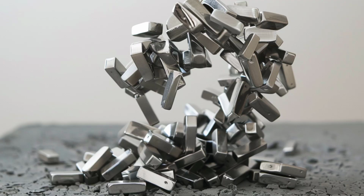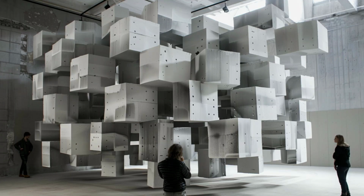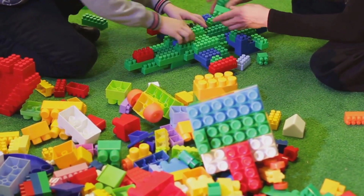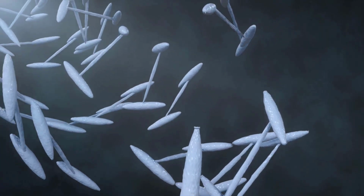So what exactly is self-assembly? It's simpler than you might think. Imagine a group of Lego bricks tossed into a box. Now picture those bricks coming together on their own, without any external guidance, to create a fully formed structure. That, my friends, is the essence of self-assembly, albeit on a much smaller scale.